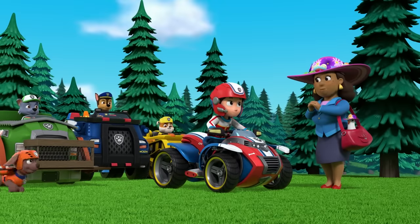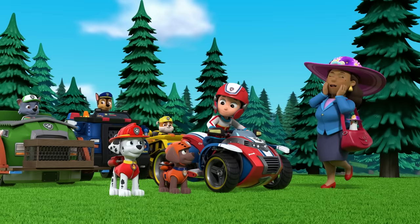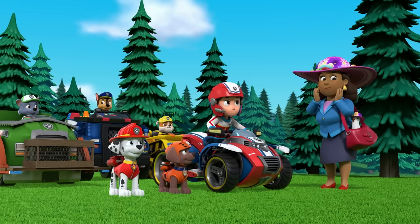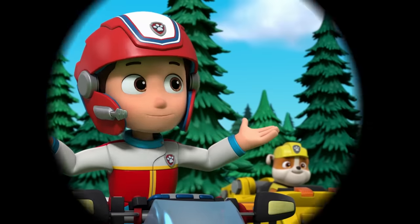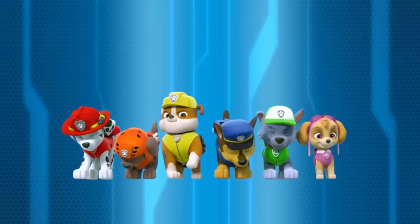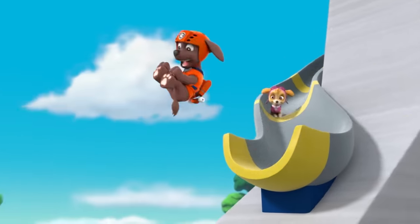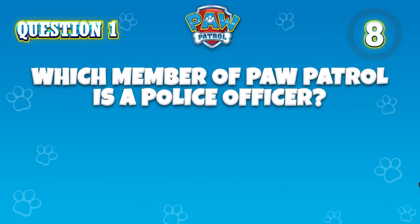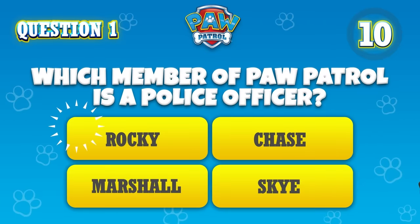Thank you all so much for saving the fair, and especially for saving those adorable little bunnies. Whenever bunnies are in trouble, just hippity-hop for help. It's time for Paw Patrol Trivia. How well do you know the pups and the world of Adventure Bay? Let's find out. First question, which member of Paw Patrol is a police officer? Rocky, Chase, Marshall, or Sky?